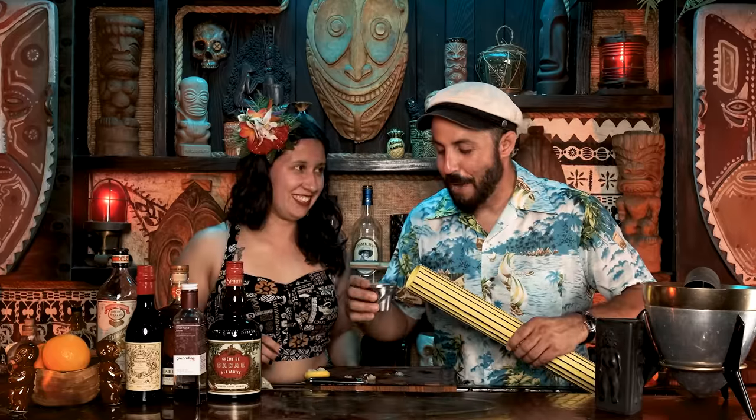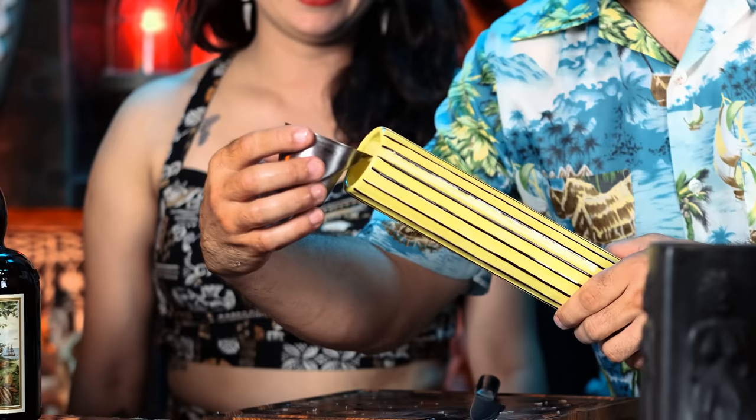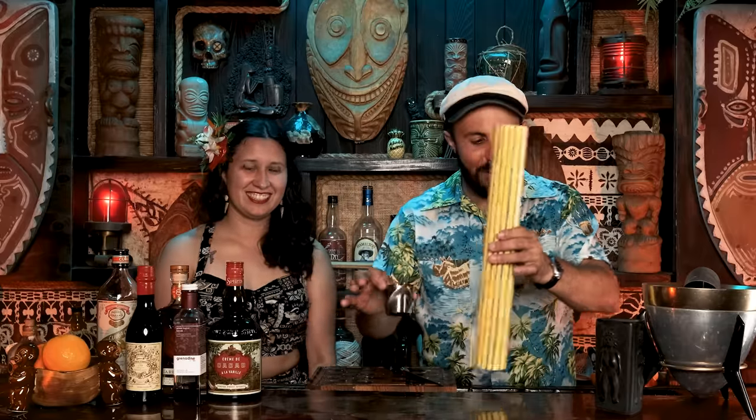So this is the first 2 ounces of lemon juice. Probably should have strained that. One more ounce of lemon juice. Okay, so here is the other ounce of lemon juice. That is a bizarre feeling of putting it into this big test tube or graduated cylinder.